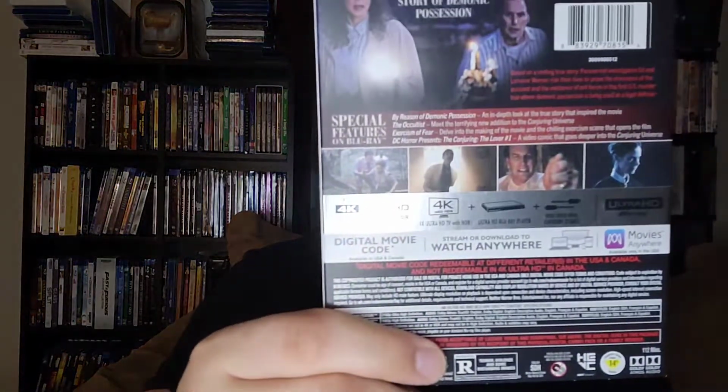And I expected more, and honestly, before I expected more of a court procedural film. It is not that. It's more of a Conjuring movie as opposed to an episode of Daredevil or Law and Order: SVU or something. So get that cover off. Obviously, that is a lot similar, just without the ribbon.